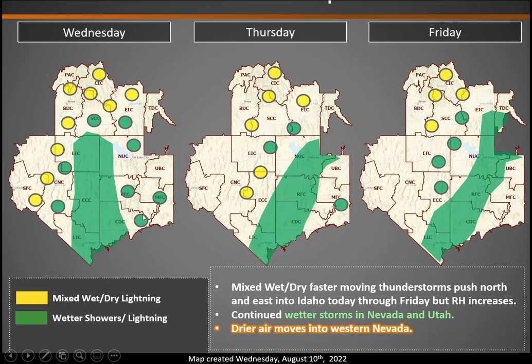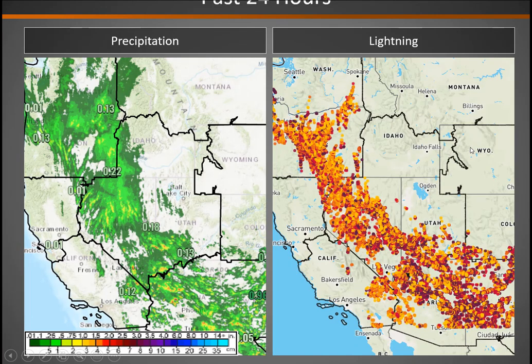On the impact map, lots of monsoonal moisture streaming up along the Nevada-Utah border, and on either side, a moist, wet day throughout most of the Great Basin, and probably getting up into some of our larger fire activity in the central mountains of Idaho today, tomorrow. The monsoonal moisture starts shifting eastwards and starts shrinking gradually, but we're in a moist air mass for the next couple of days. Make no mistake about that.